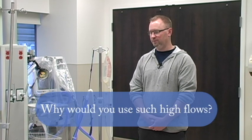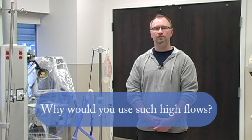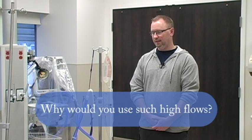What can it do? It's designed for patients greater than 22 kilos in weight. It can deliver 30 to 100% oxygen and deliver flows anywhere between 10 and 60 liters a minute. So again, another question that comes up, why would we give such high flows through nasal prongs?